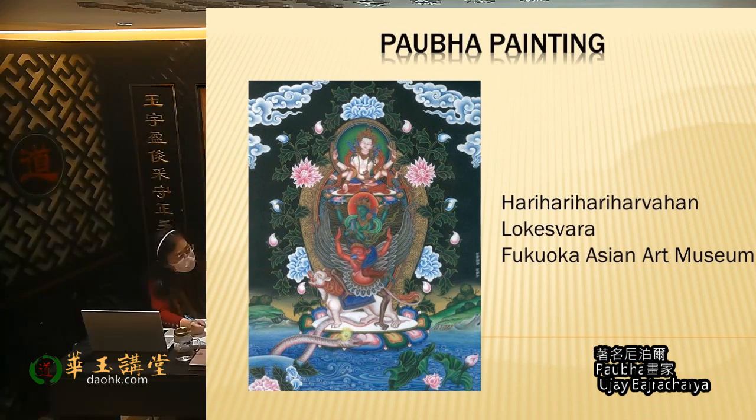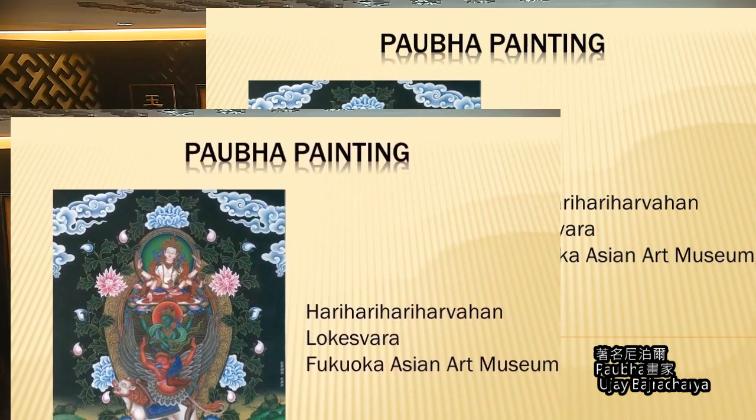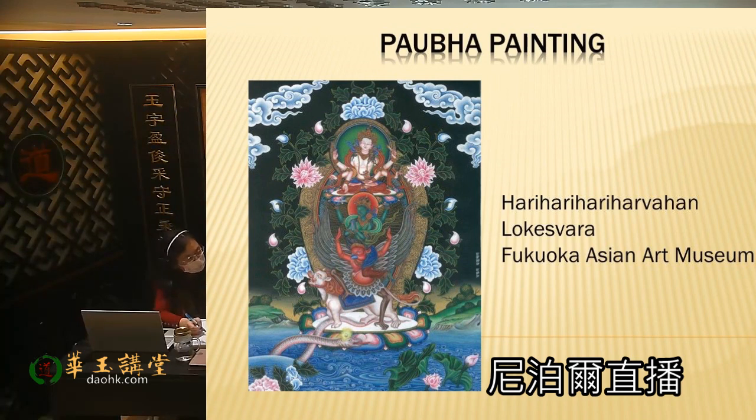Yeah. And then the Samantabhadra Bodhisattva from Sukhavati Bhuvan descended to the Kathmandu Valley and convinced all of the creatures that it was done for the welfare of all sentient beings.